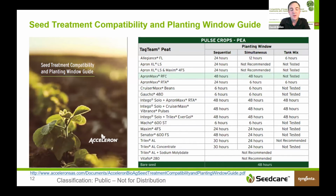The RFC actually stood for Rhizobium Friendly Concentrate. We did make some modifications to the formulation to help it be more friendly to Rhizobium than the original Apron Max RTA formulation. And you can see that it did seem to improve the planting window. This planting window is the maximum amount of time that can elapse between the date the seed was treated with a bioenhancer or Rhizobium, and when it can be planted with an expectation that the Rhizobium will remain viable. Generally, the maximum here is 48 hours on all of these tests that they do. However, we know from some of our internal testing that they can last on the seed longer, but generally the greatest limit here is 48 hours.